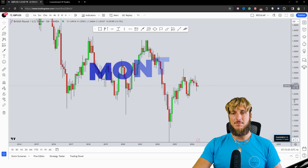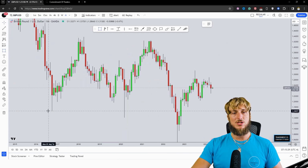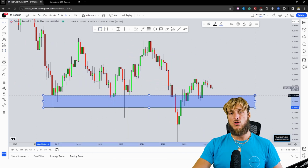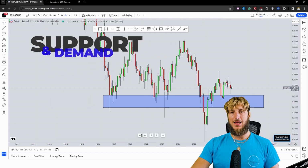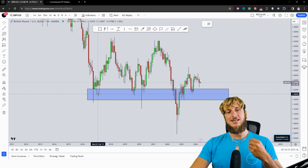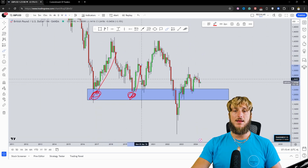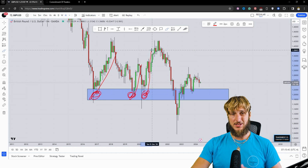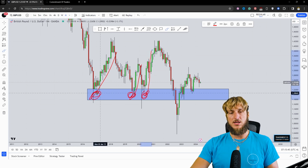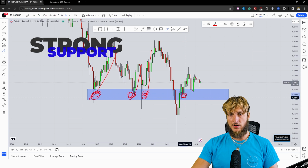Starting here from the monthly time frame, what we can see is that at the moment we have a market which is approaching a quite strong historical support and demand area. In fact, if we look closely, we can see how multiple times from this area, the market has created massive rejections to the upside, therefore confirming this area as a quite strong historical support and demand area for this market.